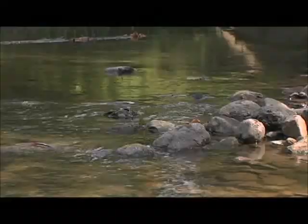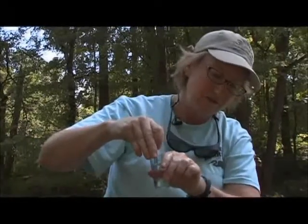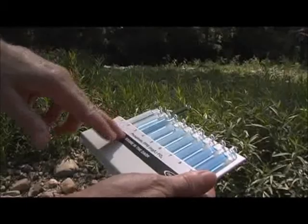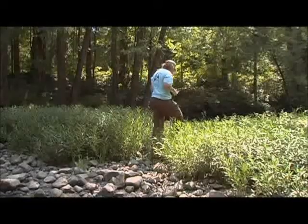As well as the analysis of habitat, Sarah conducts a series of chemical tests of the water to find out the levels of oxygen, phosphorus, nitrogen, and pH. We have quite a bit in the water. In the time that I've been doing the testing, most of the basic indicators stay the same. What happens is seasonally, we see a lot of differences in the water.